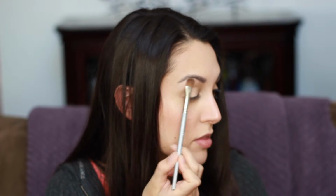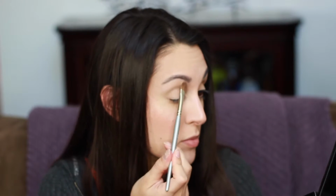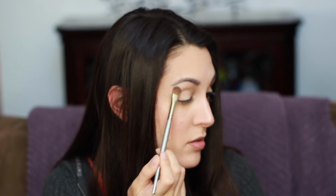And then I'm also going to take it underneath the eyebrow, on the brow bone, and down towards the crease. This is basically just going to be my transition color. Since we just set with primer, I want a shade that I can easily blend other colors into.